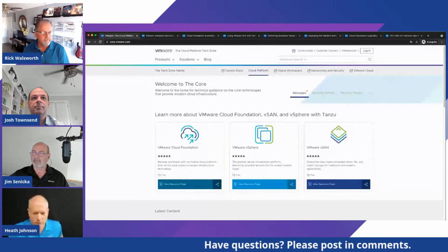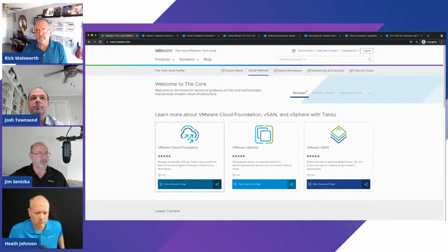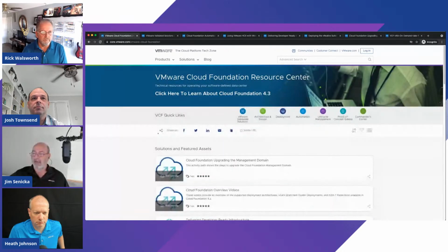You got it. Okay, so core.vmware.com is the home for technical marketing collateral, as well as the validated solutions from the team I work for. So we have Cloud Foundation, we have vSphere and vSphere with Tanzu, and VMware vSAN. So these are the 3 flagship areas on core.vmware.com. Under Cloud Foundation, this is where my team tends to post everything.